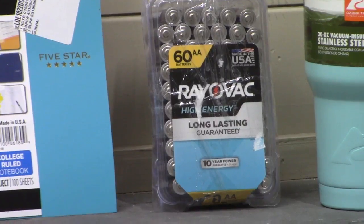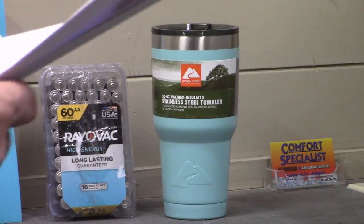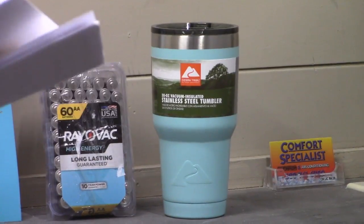We have another stainless steel tumbler, another one by Ozark Trail, 30-ounce, in a nice little teal color. And let's see, then we have the rug. 20-inch by 34-inch, and this is a Mohawk accent rug. It has the rubber back on it. Nice little rubber backed. It has a Rhino Challenge on it. This is lifetime stain and soil protection. Nice rug there.